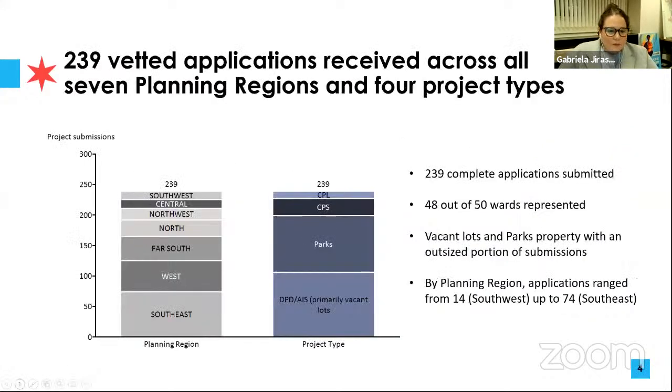So just to give you a little bit more background on where all of these came from. We actually had over 500 submissions for these projects. Of those 500, 239 were complete enough and had enough information for us to share them with the evaluation committee. And then they were scored by each of these teams.